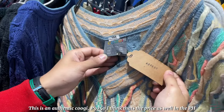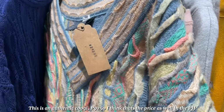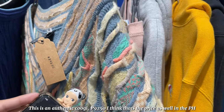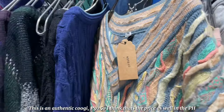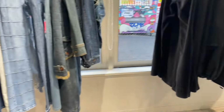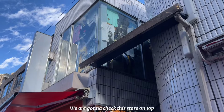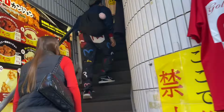This is authentic kugi. But how much is that in pesos? 24,990. 25,000 yen. I think around 9,000 pesos. I think ganun din yung presyo sa Philippines, guys. So, medyo overwhelming. Okay, we're gonna check the store on top. I think, sana good. Medyo mahal.